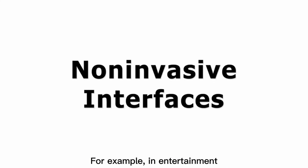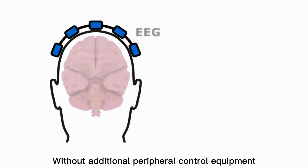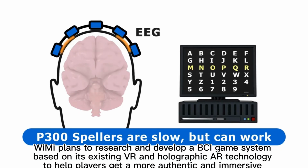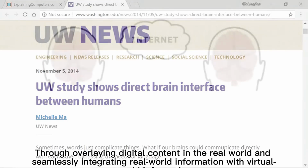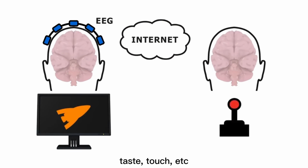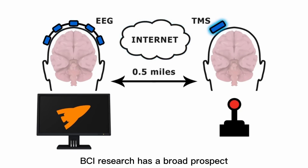For example, in entertainment, BCI technology also has an extensive prospect. BCI technology can be combined with virtual reality technology. Without additional peripheral control equipment, users can directly control the characters in the game by thinking and obtaining a more immersive game experience. WiMi plans to research and develop a BCI game system based on its existing VR and holographic AR technology to help players get a more authentic and immersive experience through overlaying digital content in the real world and seamlessly integrating real-world information with virtual world information. Some physical information, visual information, sound, taste, touch, etc. that is difficult to experience within a specific time and space can be simulated through technologies and then perceived by humans.